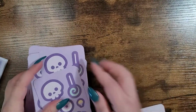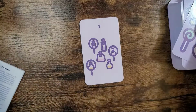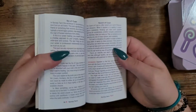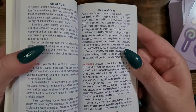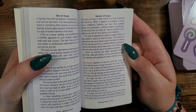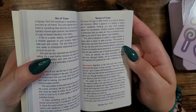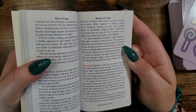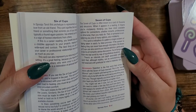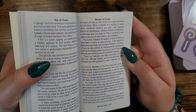All right, we're gonna read for the Seven of Cups. Might be hard for you to see on camera. The Seven of Cups is often known as a card of illusions and delusions. When it appears in a reading, it means you're mistakenly thinking you have more available options for connections, whether romantic, professional, or otherwise, than you really do. That, or someone is considering you one of many options, also mistakenly.